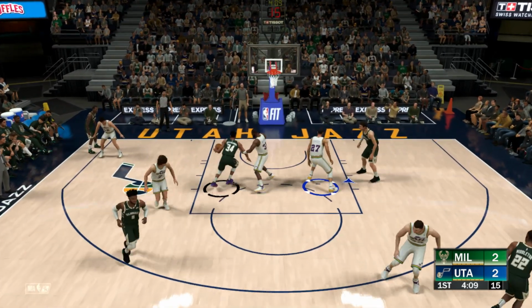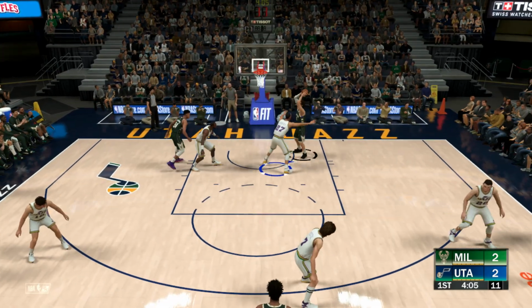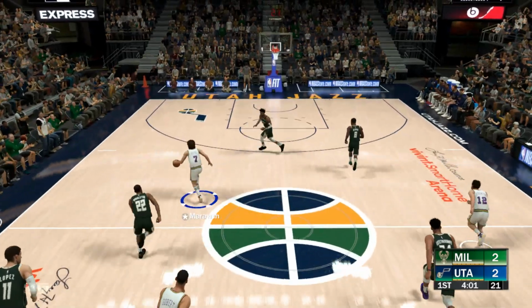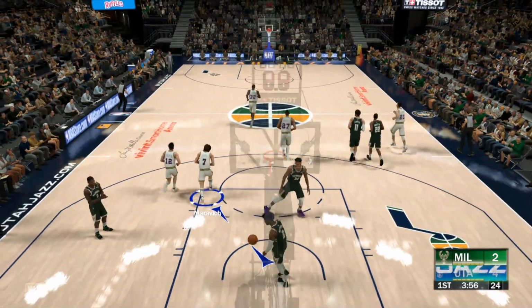Now here's Giannis. Lopez inside, defended by Gobert. Gobert with the block. And they're 1 of 5 to start this game. Just really haven't gotten into a flow offensively.